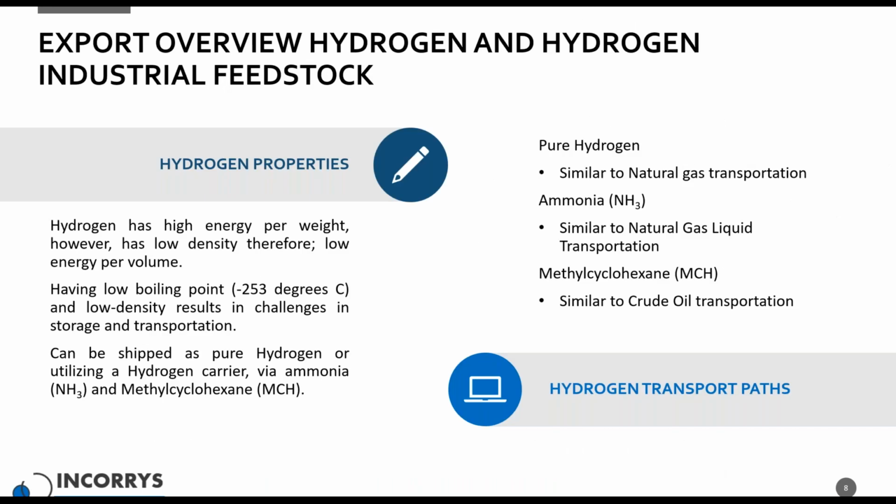So we've also had a look at developing hydrogen export markets. So when we look at hydrogen options to export, the first thing is the hydrogen properties: high energy per weight, however low density. That's really the problem with hydrogen as you compare it to natural gas. Low boiling point. Can be shipped in various ways, pure hydrogen, of course, or you can use a hydrogen carrier, ammonia, NH3. So you basically attach it to a nitrogen and get hydrogen on the other end of things.